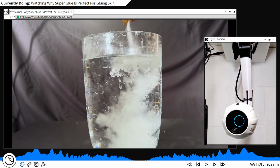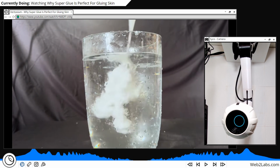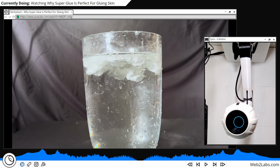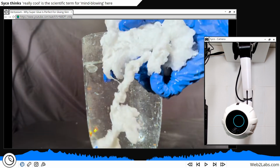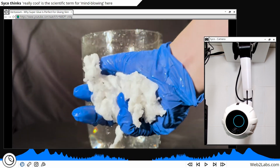But with baking soda dissolved in the water, the superglue sets even faster. This creates a continuous length of polymer, which is really cool to see. But the resulting plastic is fragile and can easily be crushed.